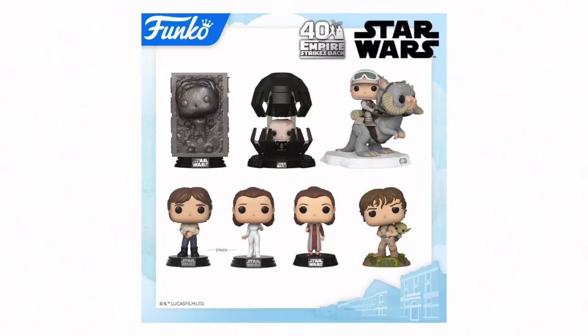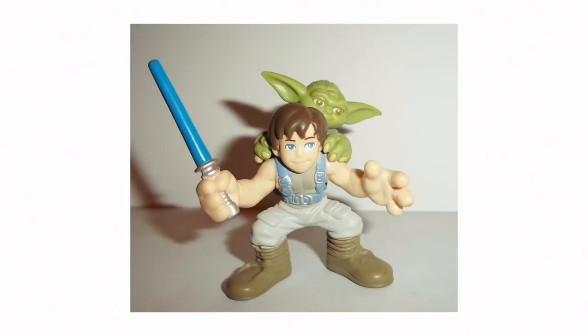I used to have this little, I believe it was a Hasbro figure or Mattel. They were called Force figures, or Star Wars Mighty Force, something like that. They had big feet, and they had like this kind of rubbery body, but I had one of them, and it was Luke with Yoda on his back, and that was one of my favorite figures, so I'm really excited that Funko's finally making this into a pop.